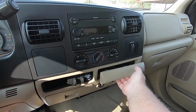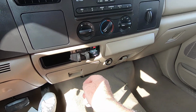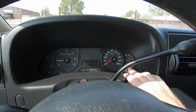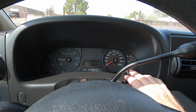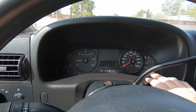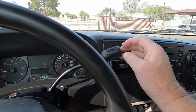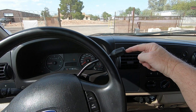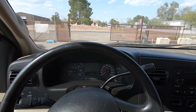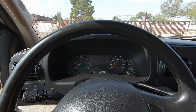Radio works, 6-disc changer, trailer. Let's see, what else we got? I don't think it gives you hours. Yeah, yes, 3,800 engine hours, 131,525 miles. There's tow. See me doing that on and off. Let me open this gate before it shuts on us here. Let's go for a ride.